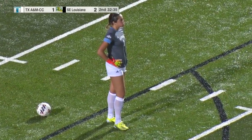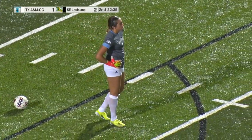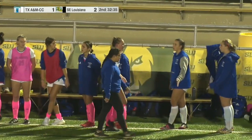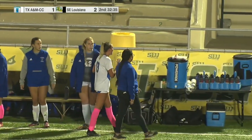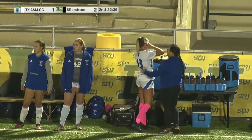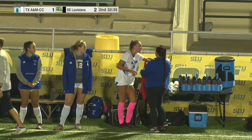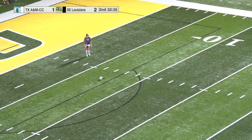But credit the Islanders as well. It's great goalkeeping, but it's great goalkeeping for a reason. It's because you're creating chances. So good opportunities there for the Islanders to try to get an equalizer. Again, I think we have a great 30 minutes plus remaining in this one. And that's Rachel Loester again.